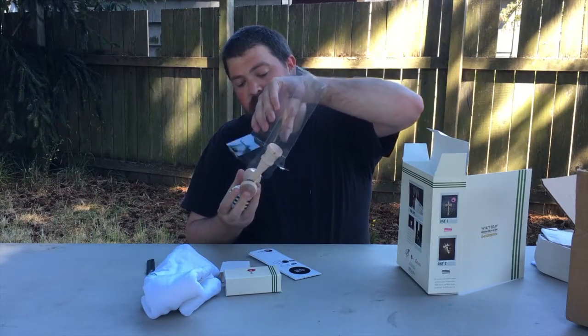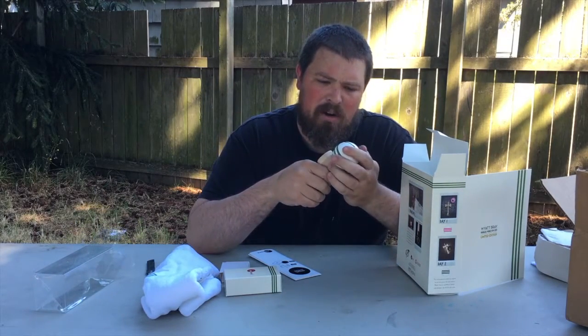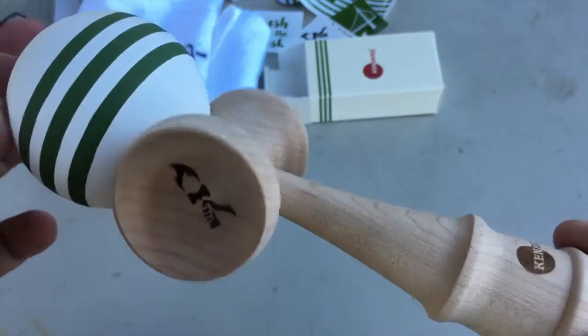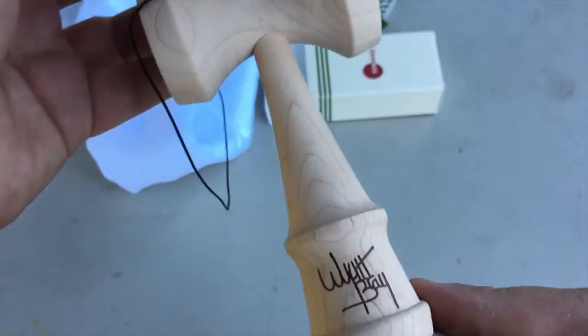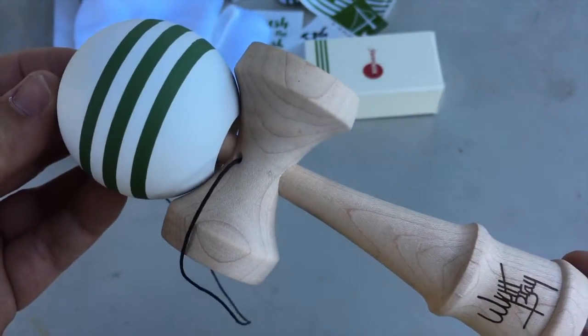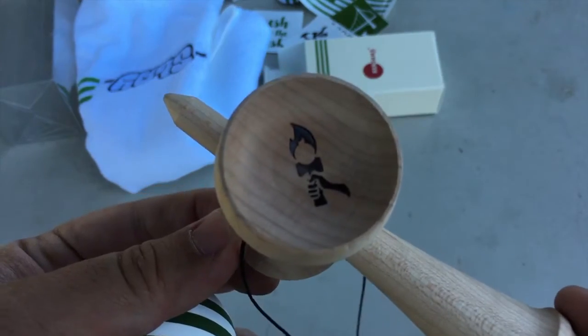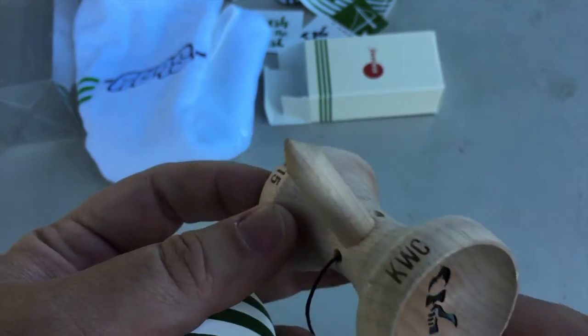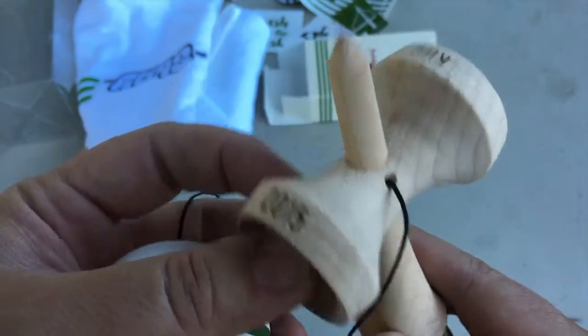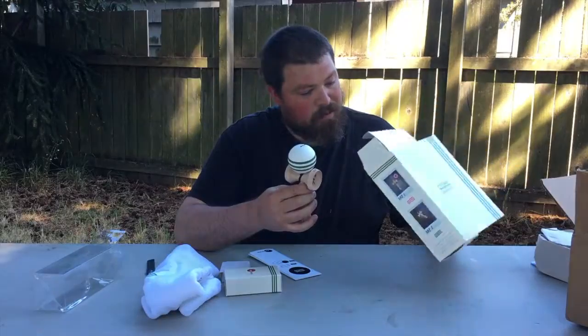I have one other silk tama on a tribute, and ooh, it seems even better. It seems different than the other one. It's really nice. It's really classy. It's a super classy kendama. His signature's cool with the emblem here, 2015, KWC. It's a super classy kendama.